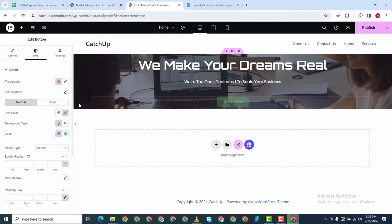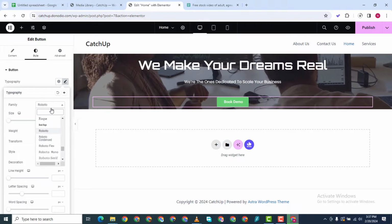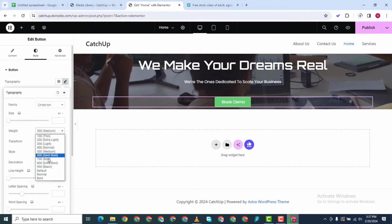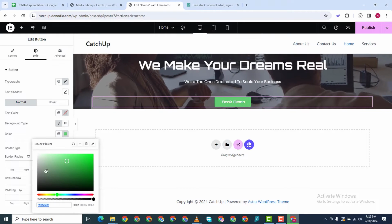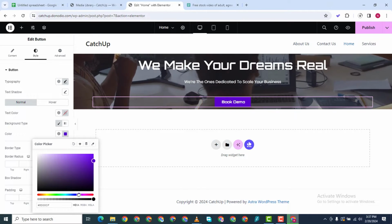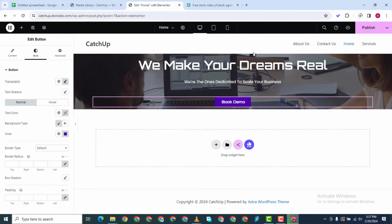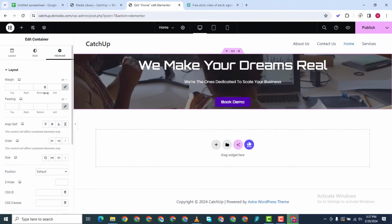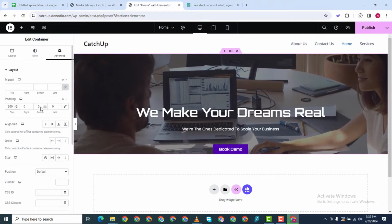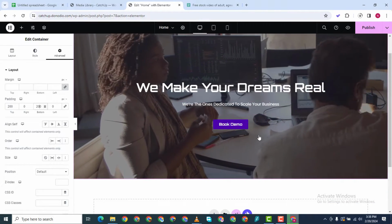And then I want to make the typography to be Orbitron still. I want to make it width 700. For the background, I'll maintain this color. It could be this color. It could be purple. We are going to take note of this purple. We'll use it all through the website. So that is it. And then now I want to give this a top padding of 200 and a bottom padding of 200.